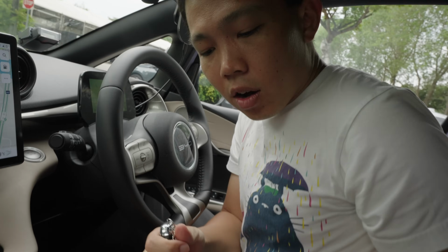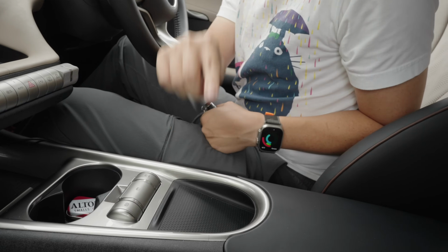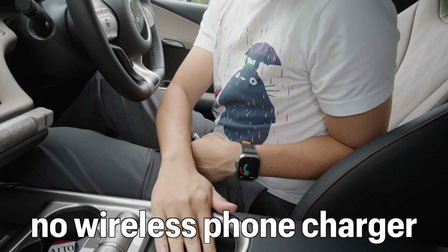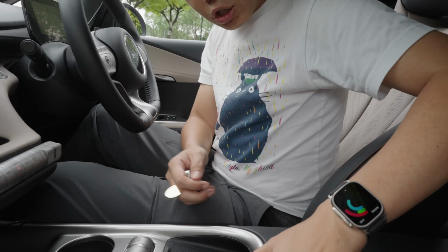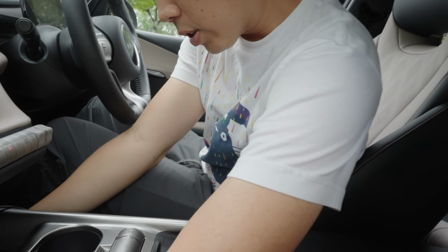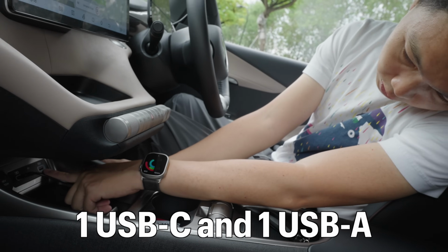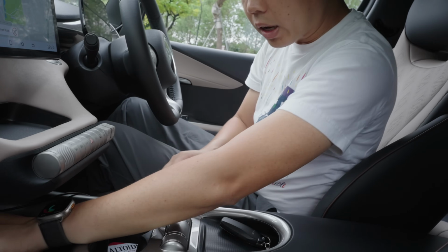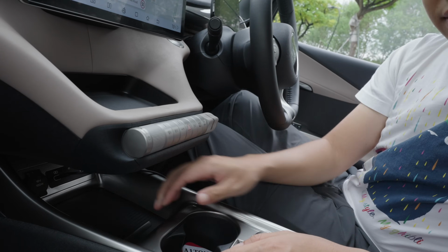And here, on premium versions of the BYD Dolphin, this is a wireless charger. However, this one that's being sold in Singapore for $163,000 doesn't charge wirelessly. So you can just put your phone in the storage area. There is no additional area to open. So what you see is what you get. 2 cup holders, and at the bottom, a little bit of storage. Then you've got USB-C, USB-A. You've got the 12-watt chargers, the lighter charger. And you can pull this up to keep some extra things out of sight.